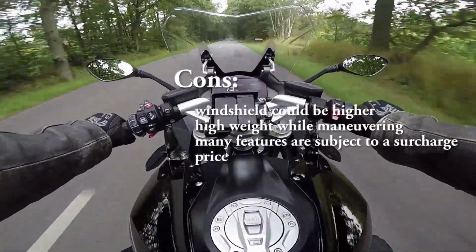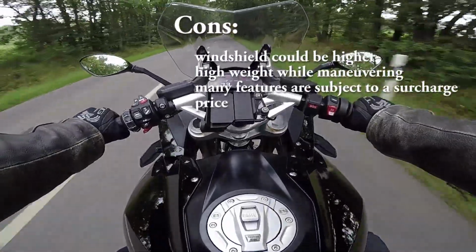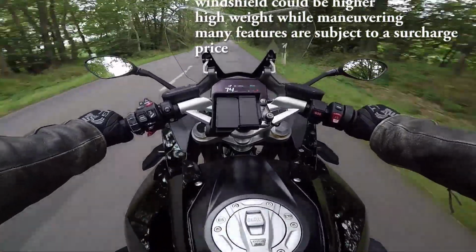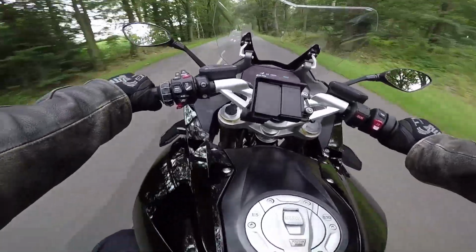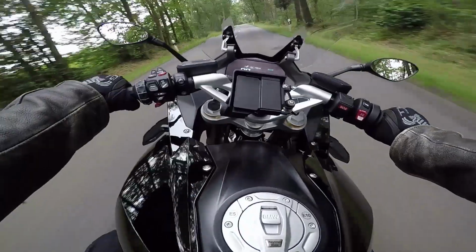And the windshield, which can be adjusted in 2 stages? Also good, unfortunately it produces noise. Not annoying, but audible. So both disciplines can be ticked off as passed, but there's something else.